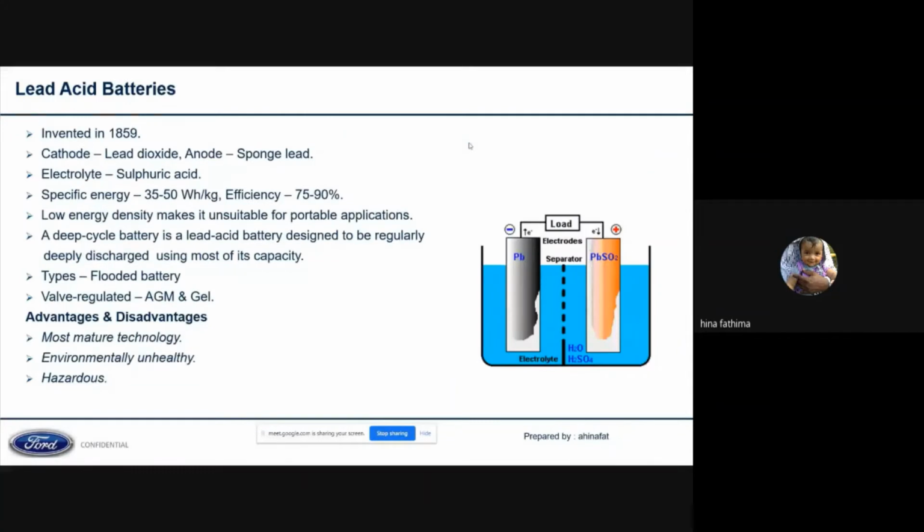I will just show you a brief hint so that we can discuss the other important parts. Lead acid batteries were the oldest batteries used. They started being manufactured in 1859, and they mostly had lead oxide and sponge lead as the electrodes, and the electrolyte was sulfuric acid. And the specific energy, what do we mean by specific energy? It is how many watt-hours of energy you get per kg, so depending on the weight of the cell, the specific energy will be the value that you get.